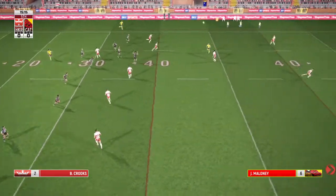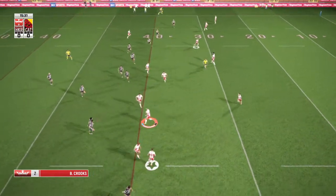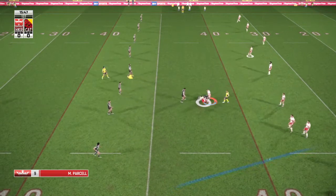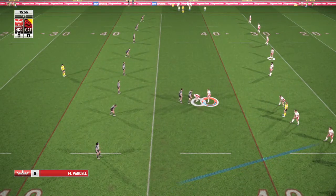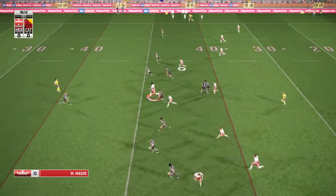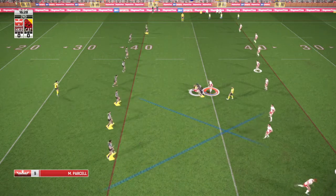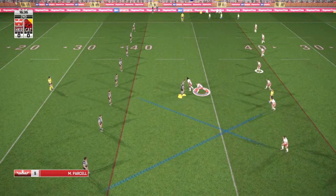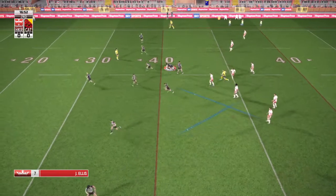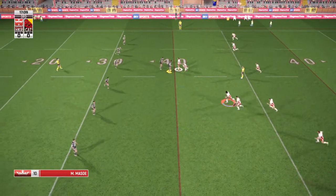Maloney puts boot to ball. Brooks latches onto that kick. Good burst this one. Driven back in that two-man tackle. Past the 40. Off the left foot. They finally wrap him up. Ellis just galloping along. Nice step. Three. Back to 10. He's held there.